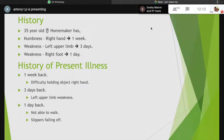You ask the patient to stretch out the hand in front of you in a pronated position, and the patient will not be able to lift up the hand. That's how you elicit the wrist drop. The patient will not be able to extend the wrist and extend the metacarpophalangeal joints. So how does it produce weakness, by the way?